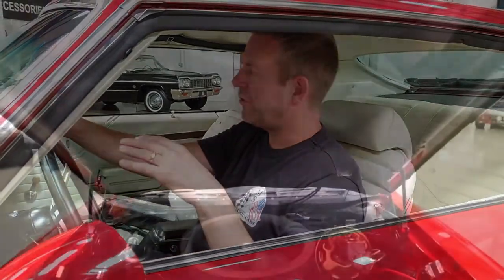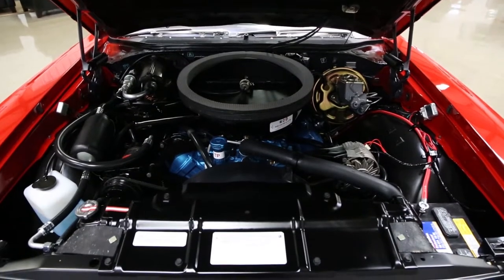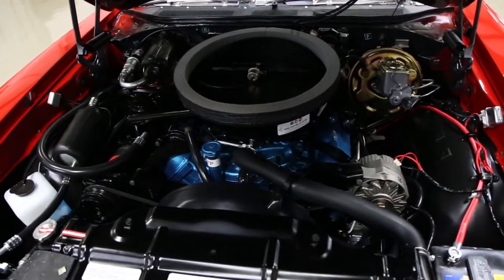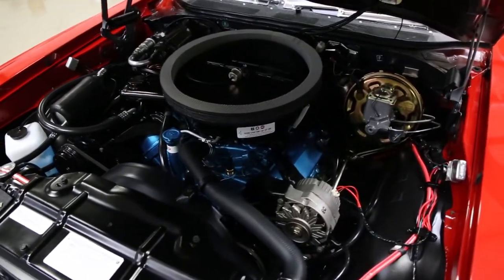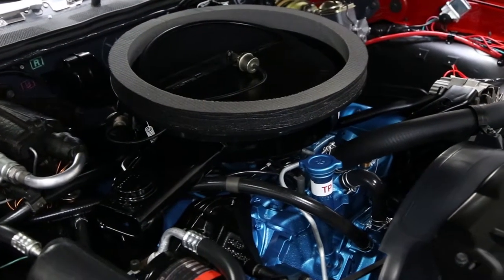Getting into the engine compartment. The engine compartment is obviously highly detailed throughout. You can see within our gallery of photos that every single nut and bolt was done. Everything is very, very correct, right down to an AC Delco battery. They went fully out on this engine compartment here, as they do with all their cars.